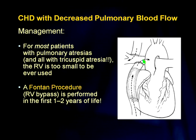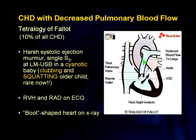Okay? We don't do it at birth. At birth, we'll do the shunts. We'll do this at about 1 or 2 years of age, the Fontan operation. And sometimes we do it in stages. Okay? Fontan procedure. Tetralogy of Fallot, guarantee for the boards.